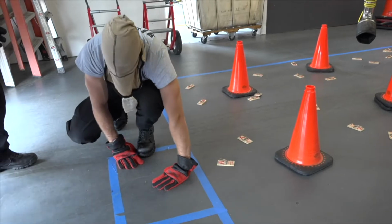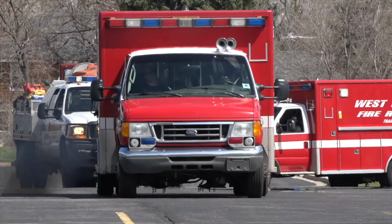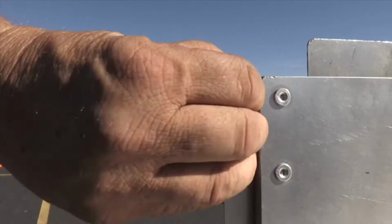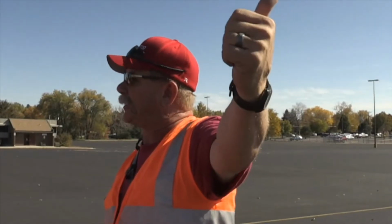And we are in the box. That was it. Woo. Good work. Here you go, buddy. You got your straight line. Coming out, you got 3 lanes, 1, 2, and 3. We're teaching the recruits how to drive. One of 3 colors, or all 3 colors, depends.